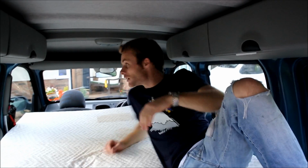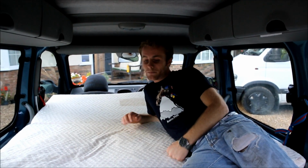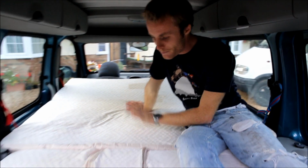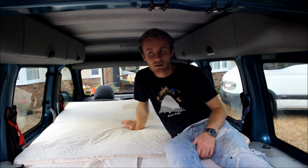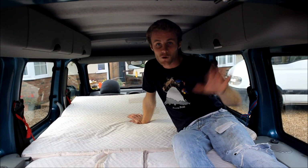Got my nighttime reading. It's all pretty handy. You've got storage up here as well, which is really nice. And obviously, when I sleep in it, I have a full bed sheet on and put all the curtains up, which I'll show you a picture of. And so you have full block out.